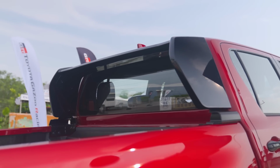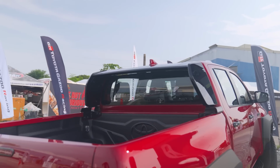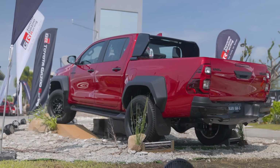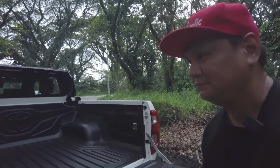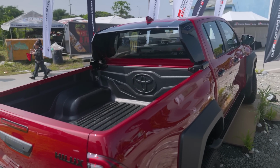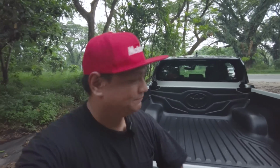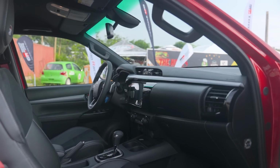Another feature that you see here is the sports bar. It helps out with aerodynamics. Plus, you notice right here on the top of the bed liner, you see some slots. So there is an opportunity for you to put one of those roller mats on top and still keep the sports bar, which is kind of neat. Right here at the back of the Hilux GR-S, this door is dampened, so it's easy for you to pull it up and down. That's great. Oh, by the way, for you truck guys who are wondering, yep, there is a bed liner right here in the back. It doesn't just look good, it doesn't just feel good, it's actually quite useful. Good job, Toyota.